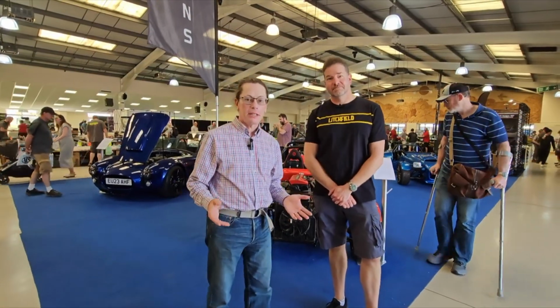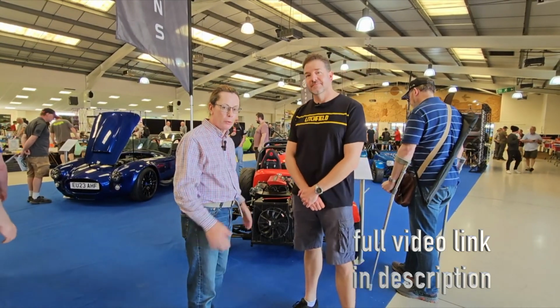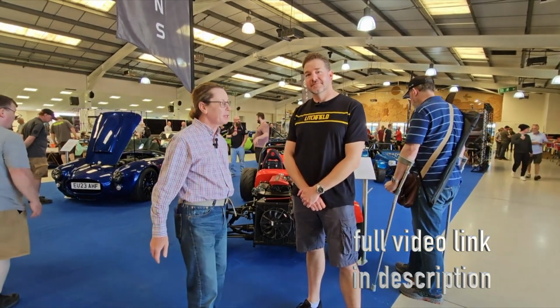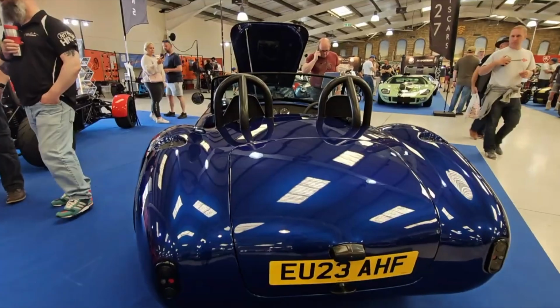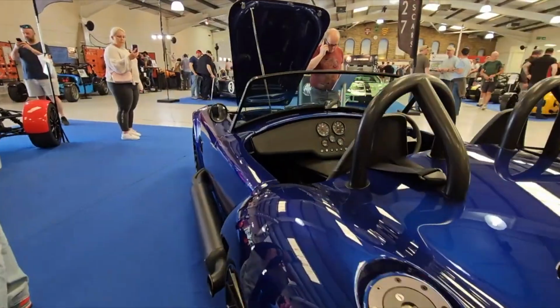We're now on the XCS Designs stand. I'm really pleased to say we've got Paul Cowland, who a lot of you will know from television, to talk us around the cars. And this is the ultimate Cobra. This is our 427, and this is a tube chassis. And this has got also camber compensation front end.